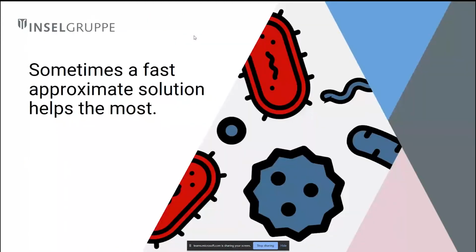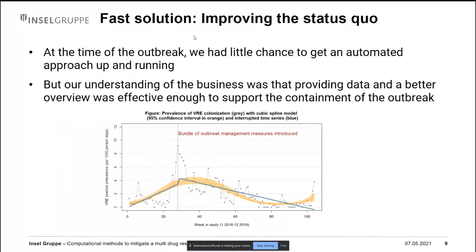But first of all, this is when the real world actually hits pretty hard. Sometimes a fast approximate solution helps the most, and this is actually the status quo that they implemented first, because it's a very cheap measure. It takes some time, and it takes a lot of people to screen patients and to play detective, basically. But it's pretty hard to just drop in a new system when you have a running outbreak at the time when you learn about it.